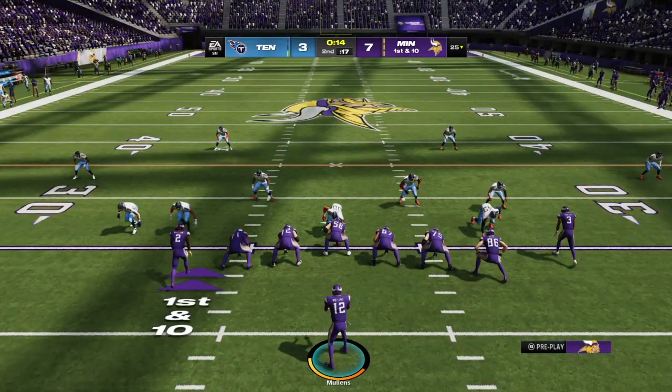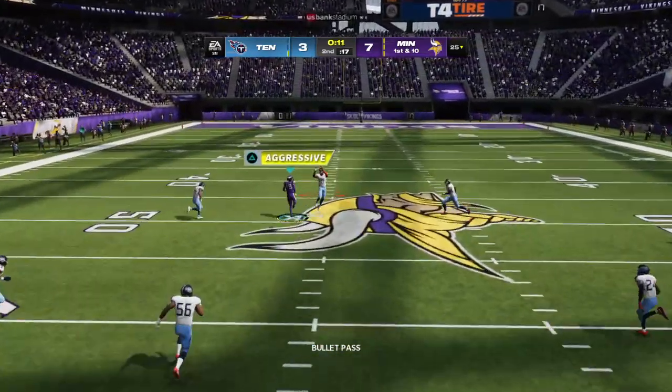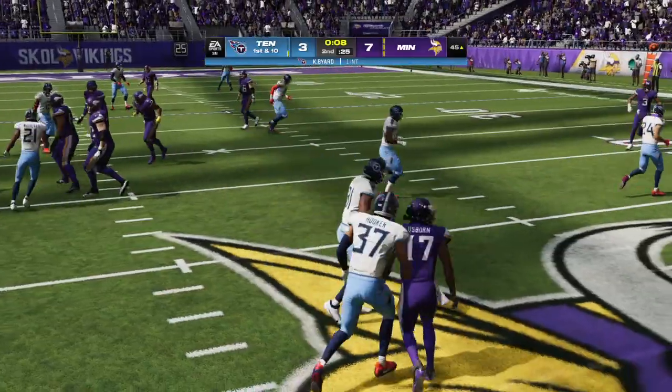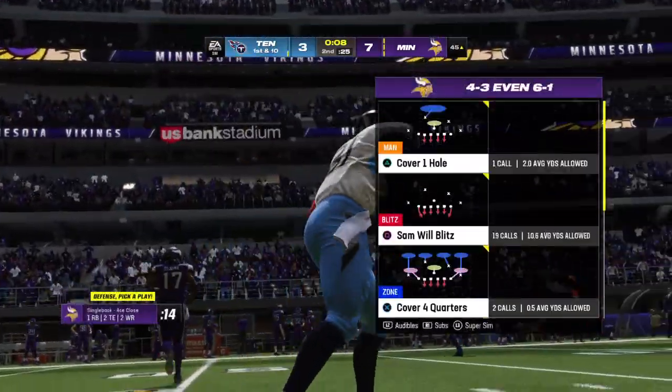Here are the Vikings now to start their next drive. And with a 7-3 lead, we'll see how. Into heavy traffic, and it's intercepted. Picked by Kevin Byard. And his guys have got it back at the closing stages of the first half.